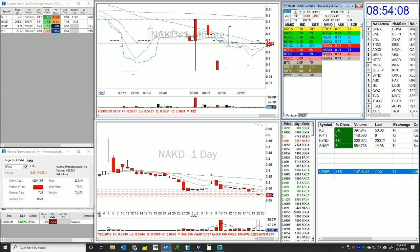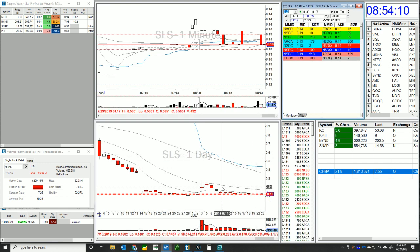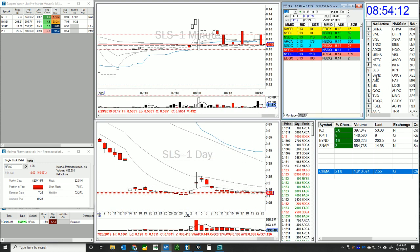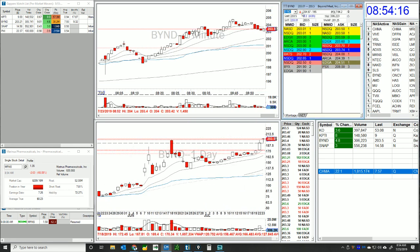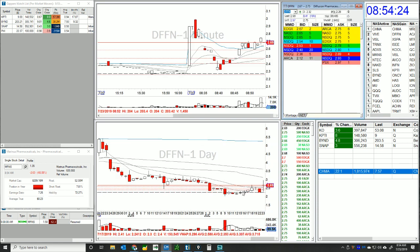NAKD, penny stock, we'll skip that one. SLS, also one that always pops up in our scanners, also a penny stock. And BYND is the final one on this list, which we have here making new highs of 204.87, the high of all time at the moment. In the next column, we have CHMA, which we have already. DFFN.